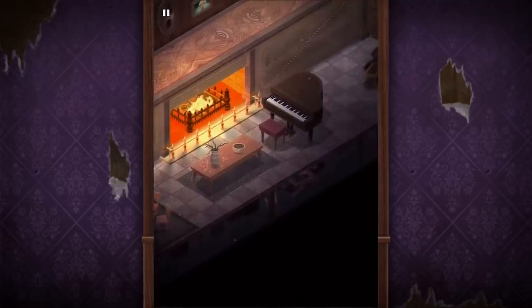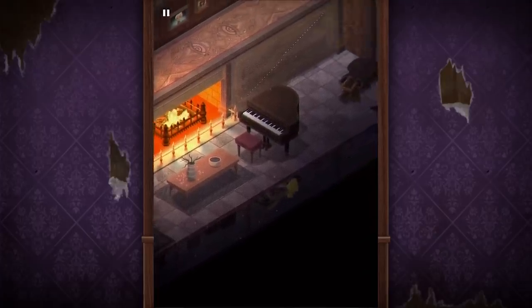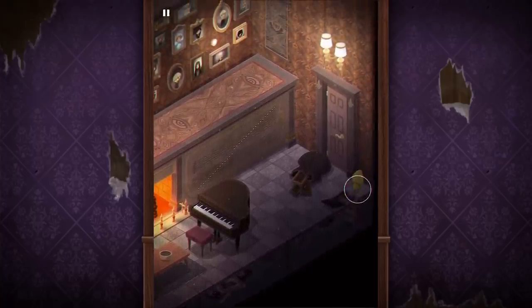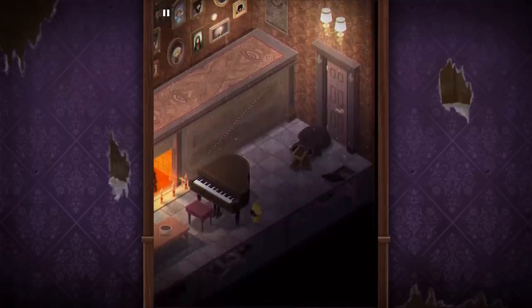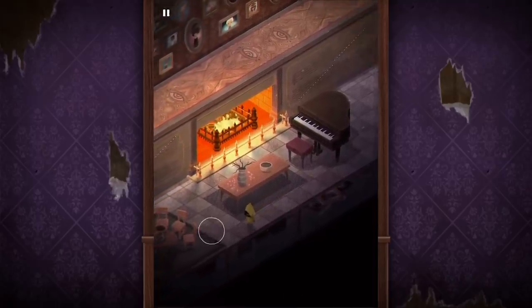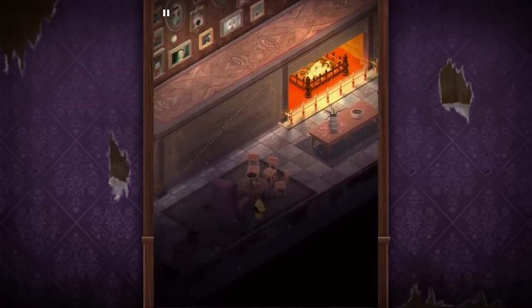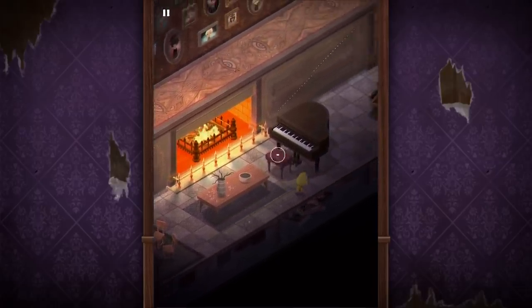Oh, there is a piano. Oh, that's interesting. Oh, God, no. Have I got to play a certain chord and pattern? I think I might have to. Okay. Wow, look at them all. All the children. Nobody's watered those flowers, or they just died. Okay. Right. I assume the key lies in this piano.